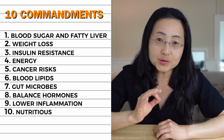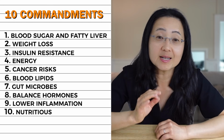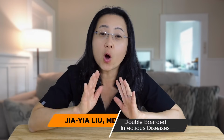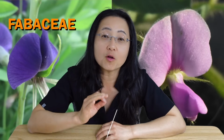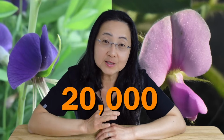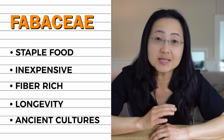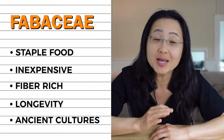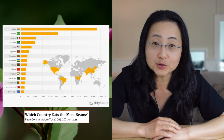I actually consider these to be my top 10 commandments for food quality. And the only food that hits all of these 10 commandments is food from the family called Fabaceae or Leguminosae, which is the third largest family of flowering plants consisting of 20,000 species. These plants are staple foods around the world because they are inexpensive, fiber-rich, and have stood the test of time and eaten by many ancient cultures throughout the world.